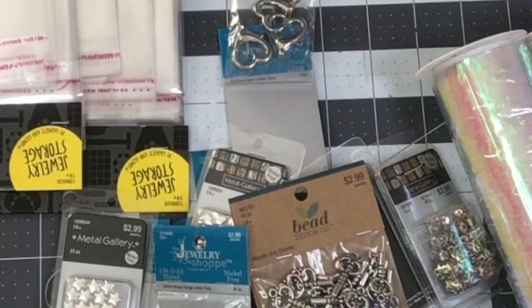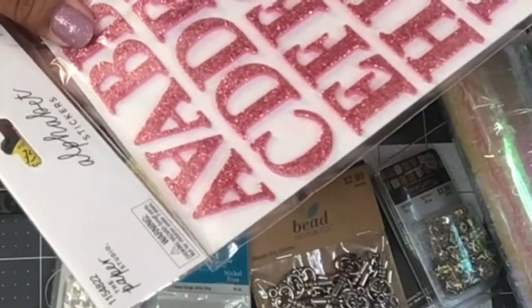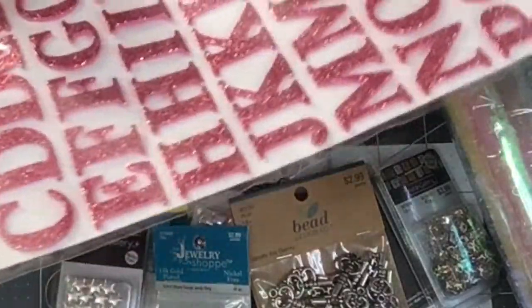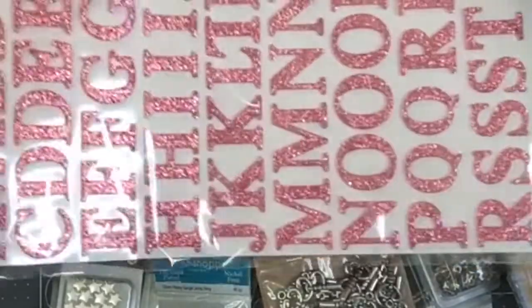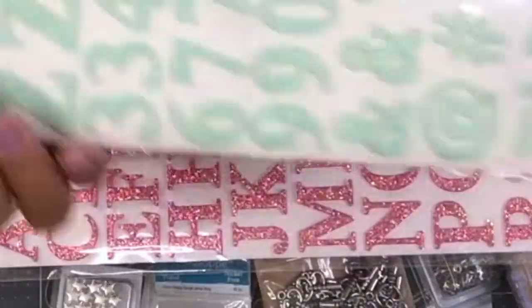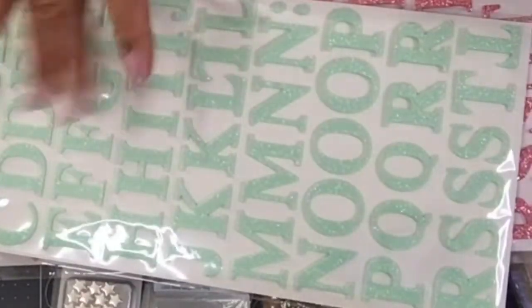Paper Studio was also marked half off. So I did pick up a few Paper Studio items. I got this little glitter thickers. They're foam stickers actually. So I got that, 1 pack. So $4.99 half off. And then I got this mint, which is so super pretty. I think it would look really pretty with the Santa baby and all that stuff.